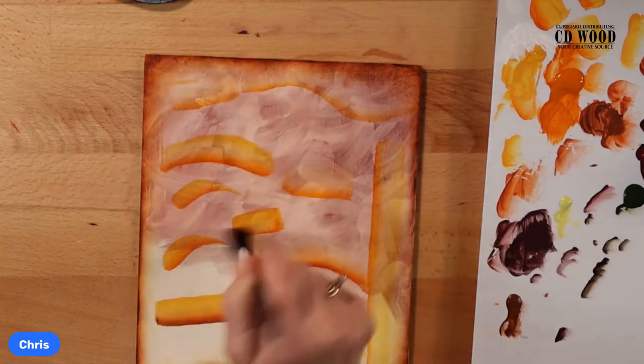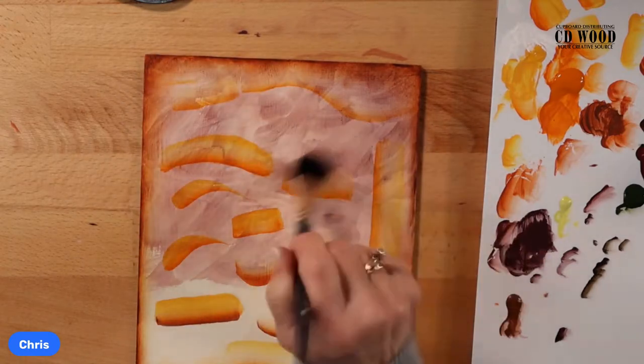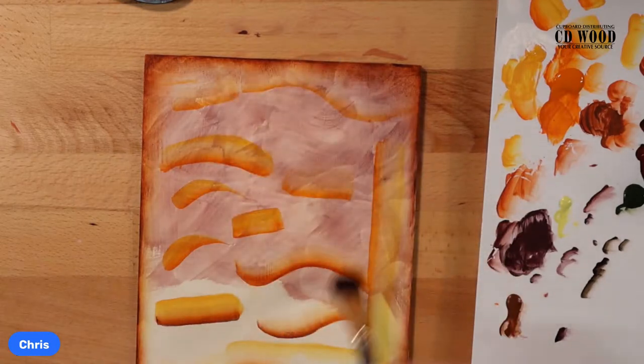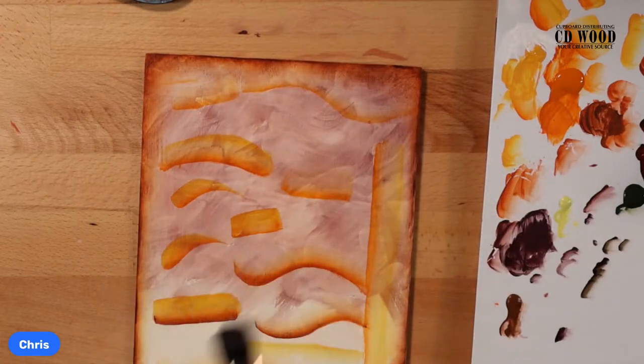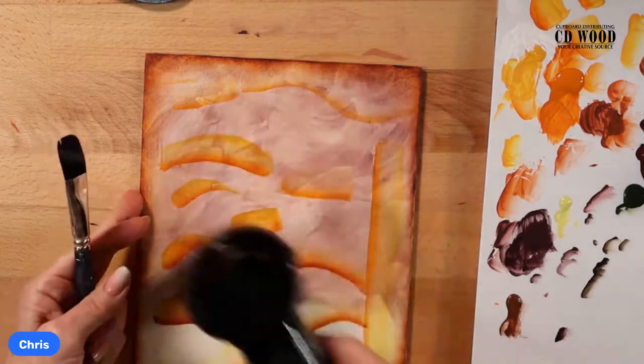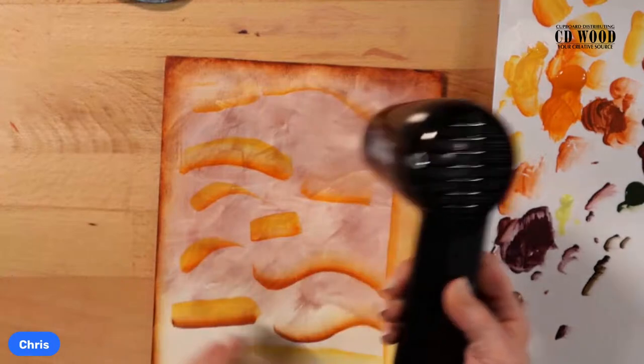And then usually what I do after I do a background like this, I can go over it until it starts to tack up, then you walk away. Two layers always works best, but I can go back. We have a lot going on in this.